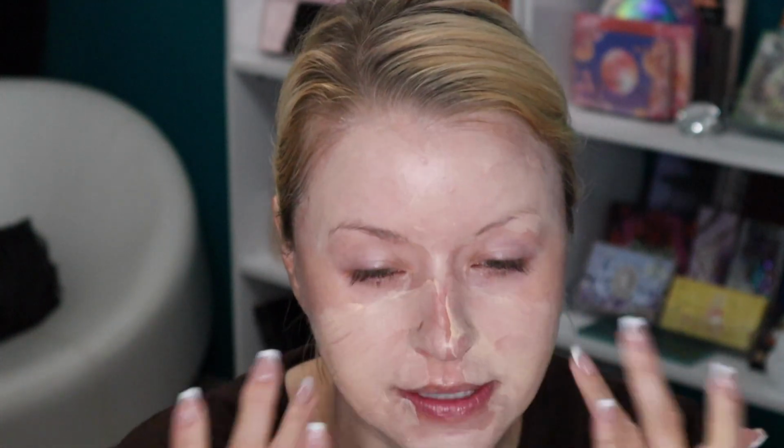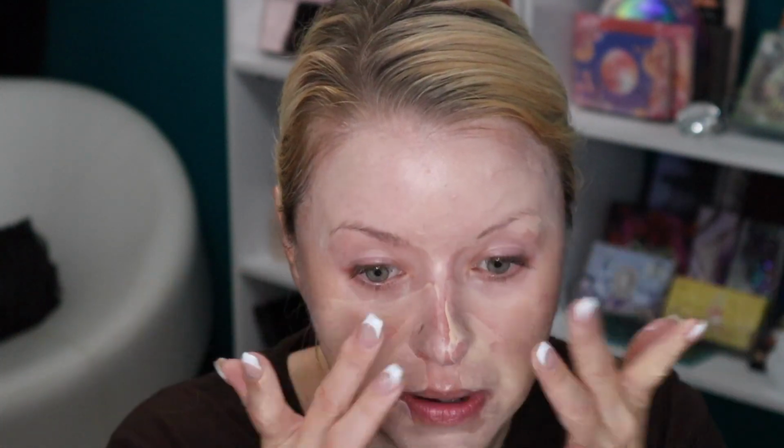And then this is going to set, I guess, like a powder would. It says you can use it to prime your eyes, so I guess I'm gonna take it up under my eyes. I don't think I'm doing an eye look today, but I'm gonna do some mascara and stuff, but you know, I'll put it up here, why not?